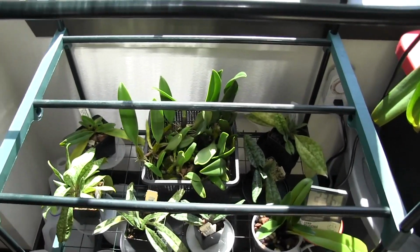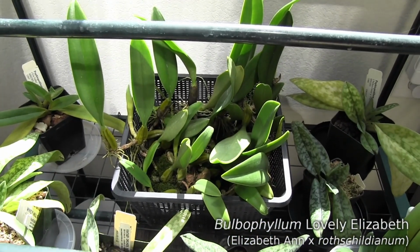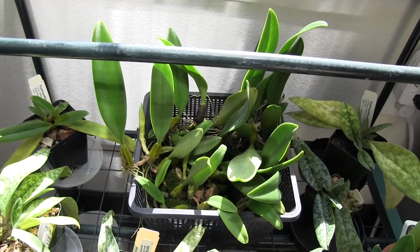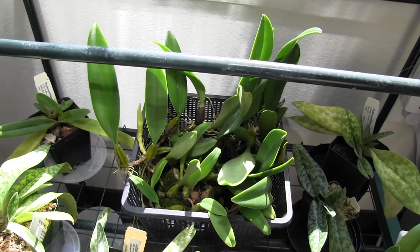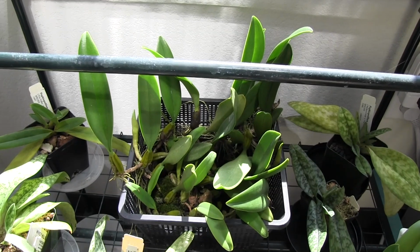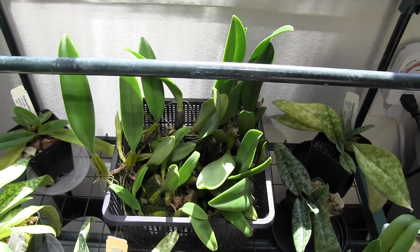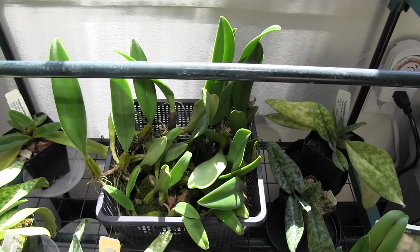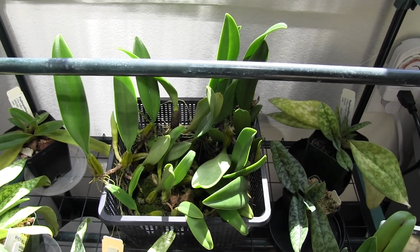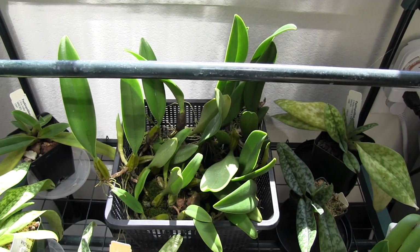I've got my Bulbophyllum Lovely Elizabeth here as well because I'm going to try to get it to bloom. The way I'm going to try to do that is let it dry out a little bit, and I'm not going to fertilize it at all. Those are the only two things that I can think of that really changed when I moved it from where I used to live to the greenhouse. It used to live outside in the summer, all summer long, 4 or 5 months in the heat and humidity of the south, lots of good rain, and not very often did it get fertilized. So, we're going to see.